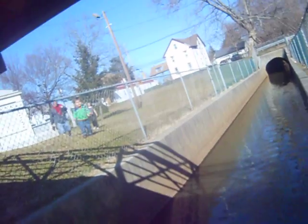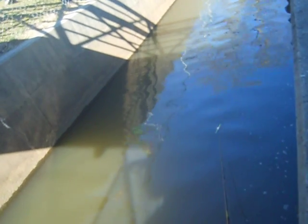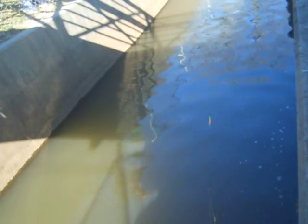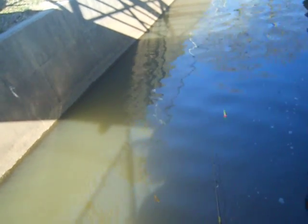Alright, just quickly. See that? See that fish? What number hooks are you using? 12. Number 12? Yeah. What do you got for bait? Just worms? Yeah, little night crawlers. Night crawlers, yeah, they're worms.